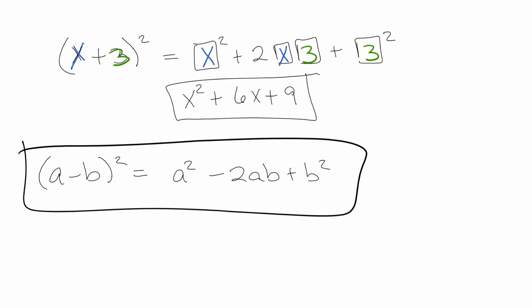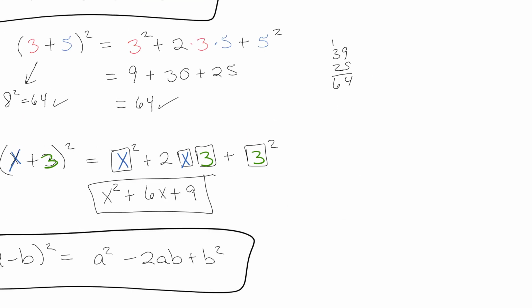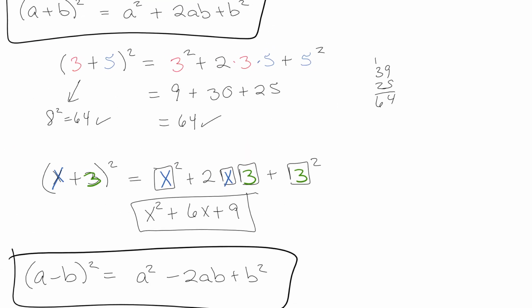Okay. And another one you see that's really similar is a minus b quantity squared. That's going to be a squared minus 2ab plus b squared. So it's really the exact same thing as the other one. Can you see them both? Yeah. So it's basically the exact same thing as the other one, except here there's a plus plus, and here there's a minus minus. But notice that both of them have a plus here. These are both plus signs. Okay. The only thing that changes is that middle term.